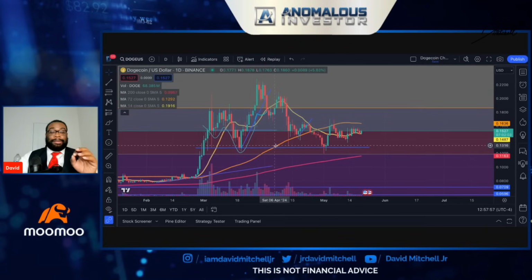Doge follows relatively closely to the capital here. It's normal for Bitcoin to run first. I know previously, earlier this year, everything was running simultaneously, but that was abnormal, right? So Bitcoin running to 72,000 first, and then the other coins running, that is actually a normal pattern. So that's kind of what we can expect going forward.